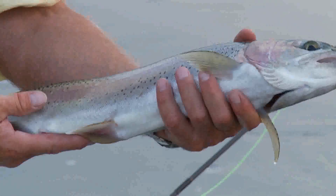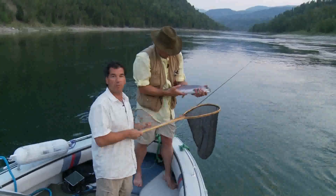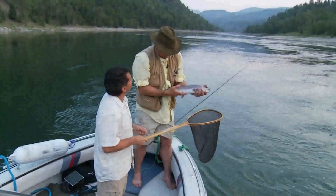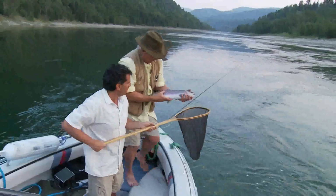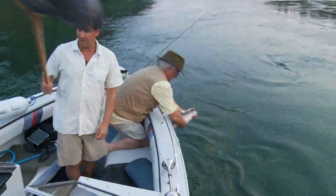Okay, and you can see how thin he is. He's probably just come off the spawn a month ago and he's fattening up, and he's going to probably put on a couple pounds over the summer. Beautiful fish. With the feed they have here in the Columbia, it won't take long. For sure, he'll be 3-4 pounds easy.